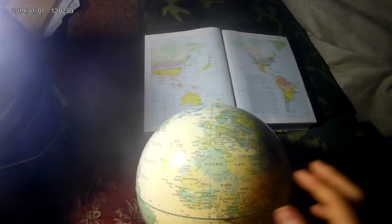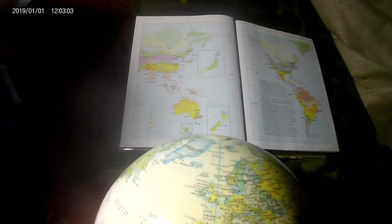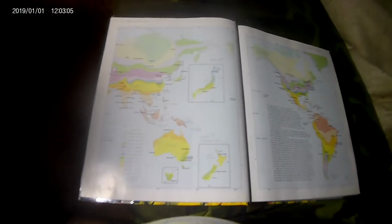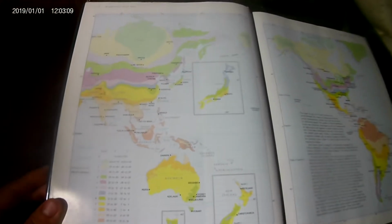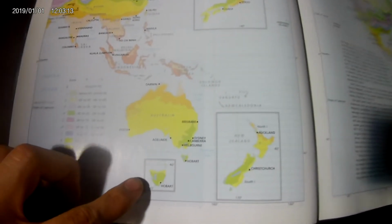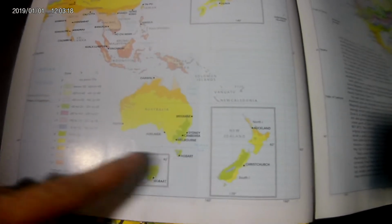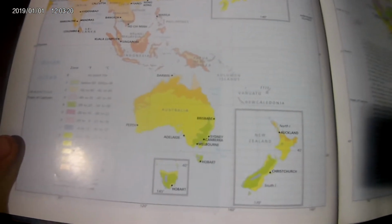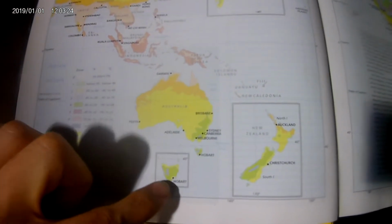Hello, this is early July right now, and here are maps on the climates or the zoning for plants from a plant book. And there's Australia, Tasmania, New Zealand. New Zealand is far out into the ocean, down southeast of Australia. That's Tasmania right there. It's a blown up picture here.